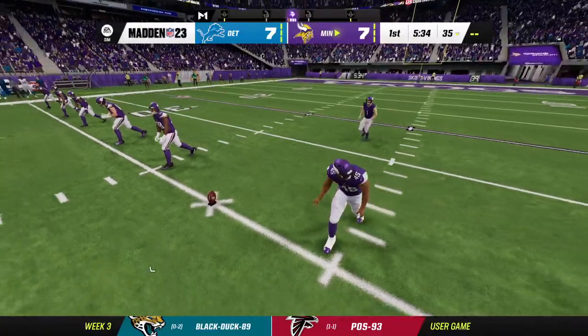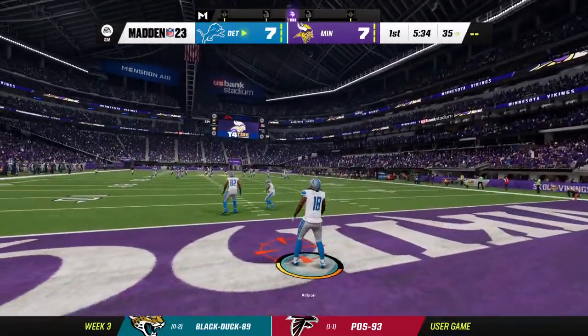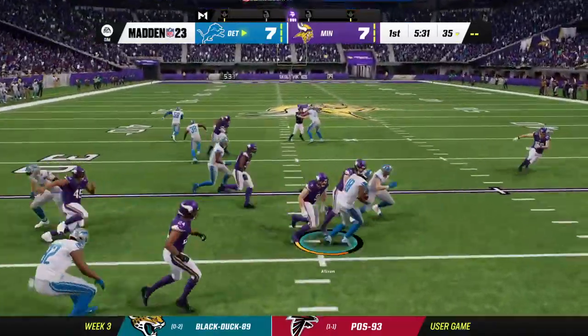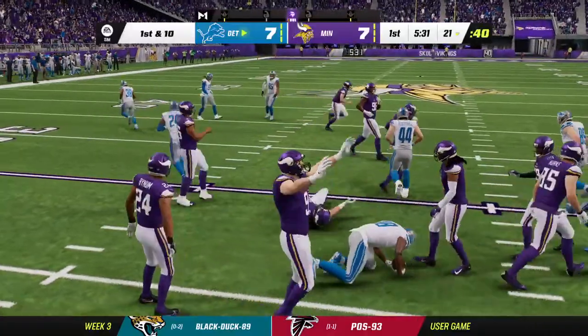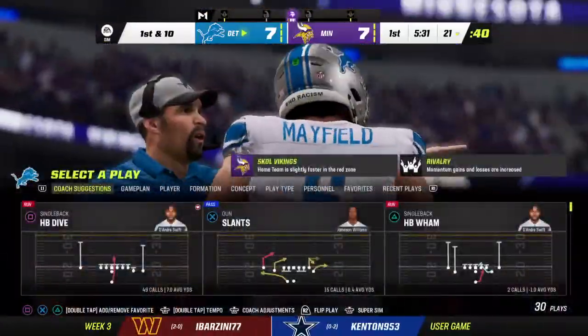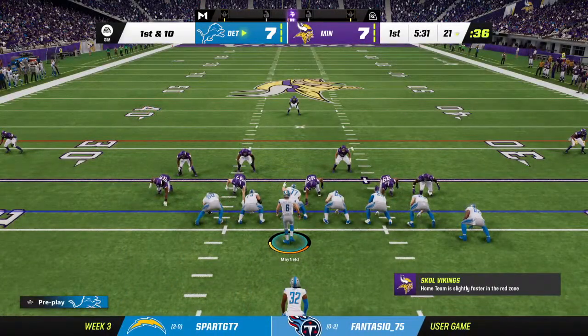Each team's had it. Each team has scored. 7-7 here as the kick's away. And we'll see a return here from the end zone. And he's able to get this across the 20, but not by much as he's marked down officially at the 21. Back onto the field come the Lions for their second overall drive.